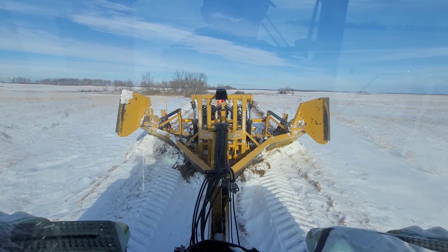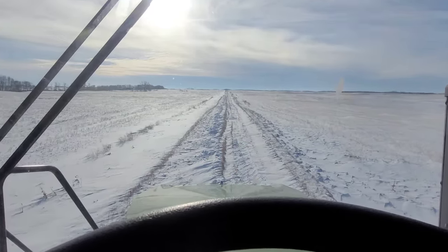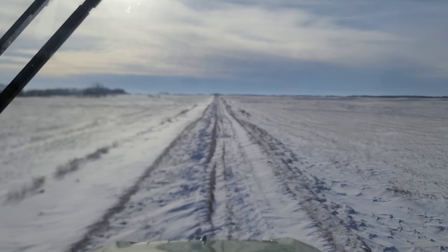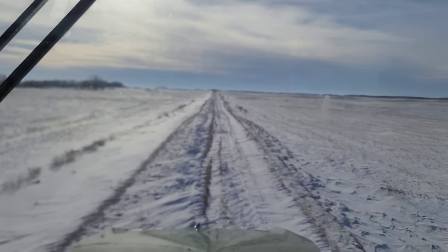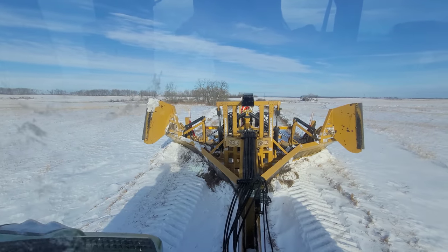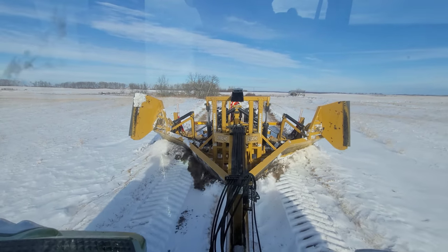One thing I really like about this thing is how it clears roads. So, as you can clearly tell, our road here, and it's not much of a road, it's more of a grass trail down a field, slightly blown over. But this thing works wonders. It's literally the width of the road.